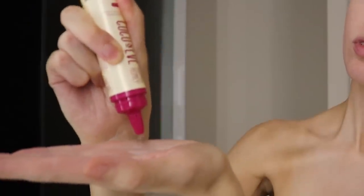And then they also have a self-tanner that's specifically for the face, and it's one that you're supposed to mix in with your moisturizer. And they said about 2 to 3 pumps. So I did 3 pumps in with my moisturizer and applied it to my face. You can also apply to your neck, décolletage, all that kind of stuff.